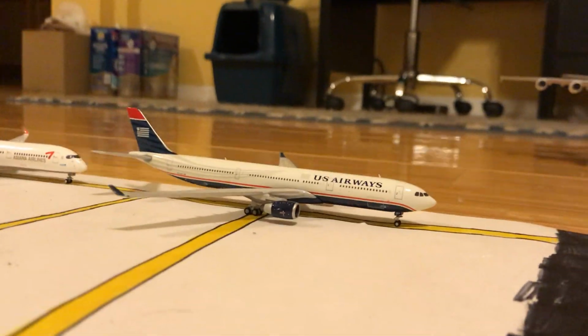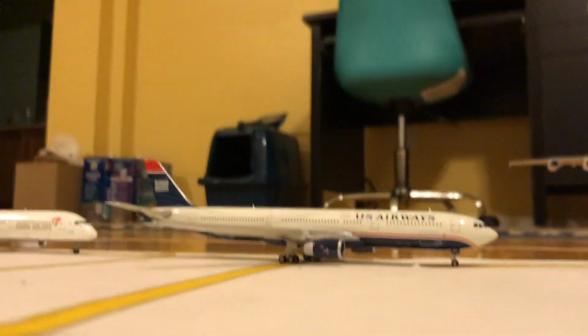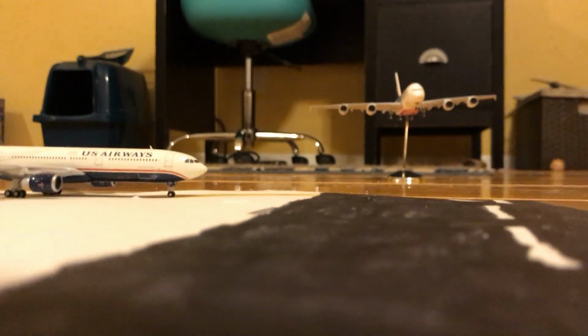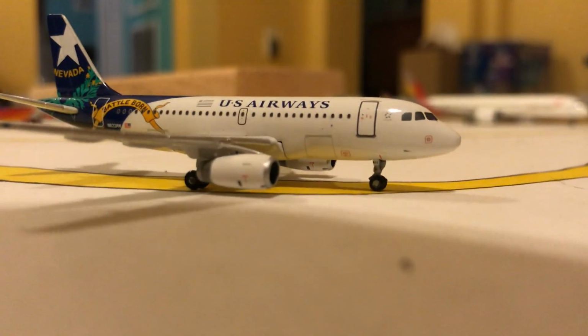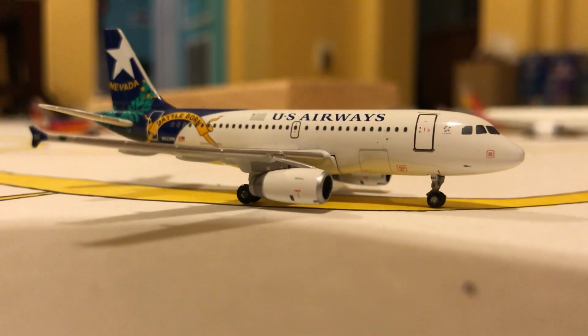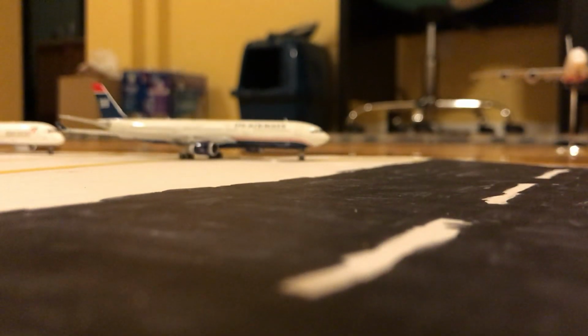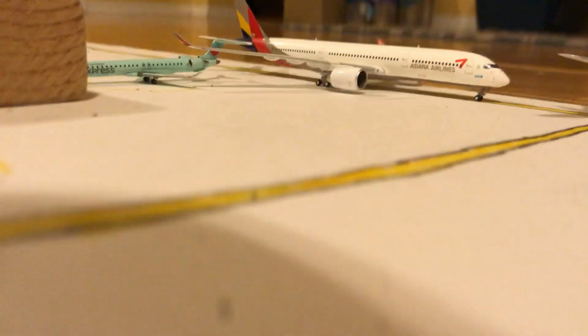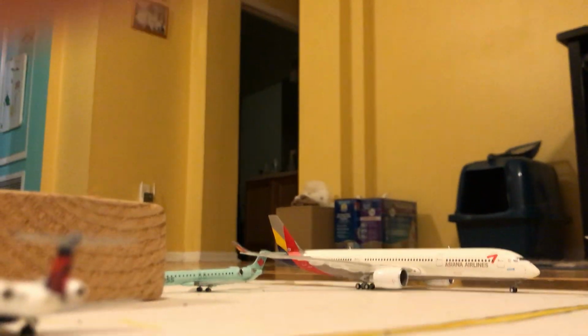Right here we have a US Airways A330-300. It's currently waiting for the A380 to land, and it's going to be departing for London Heathrow. Right here we have a US Airways A319 Nevada 1 taxiing for Charlotte Douglas. And then back behind the US Airways is an Asian Airways A350-900. And this is going to be departing for Seoul.